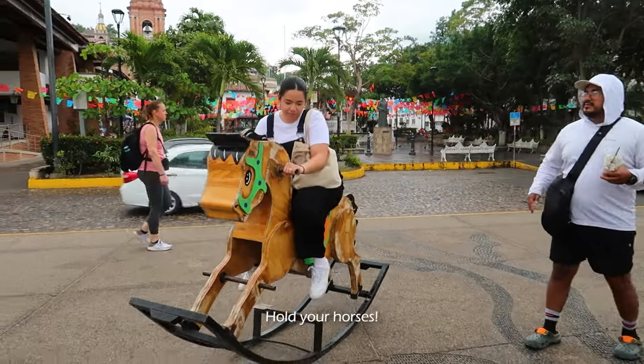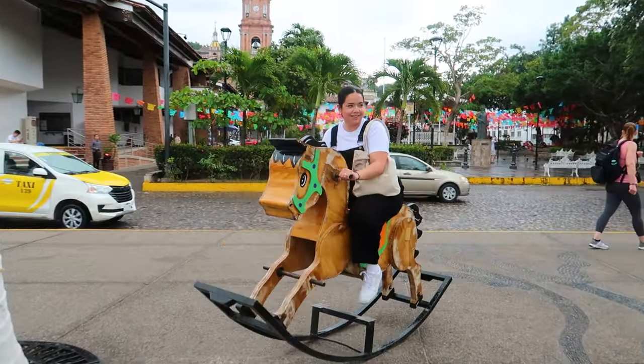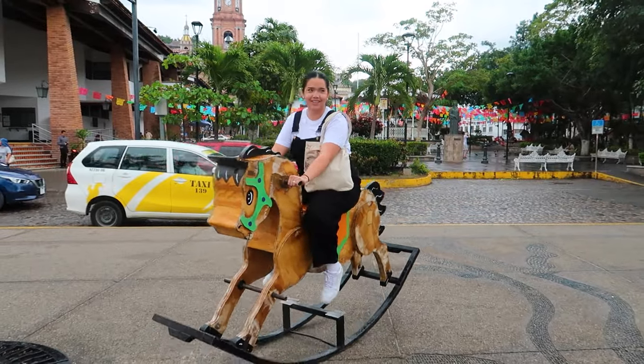Hold your horses. Even though I was awkwardly riding that horse, it was pretty fun, and I like that they had a couple of these around the plaza that people were getting on.